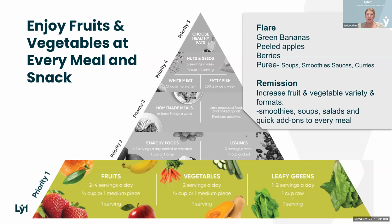So the bottom pyramid would be your fruits, vegetables, and leafy greens. Within that, we'll be giving you the essential, allowed, and avoid foods. Portions are somewhat customized for different calories, and we also have a long list of substitutions. So if there are foods that you really don't like or can't tolerate, we can make some substitutions there and customize it for you.